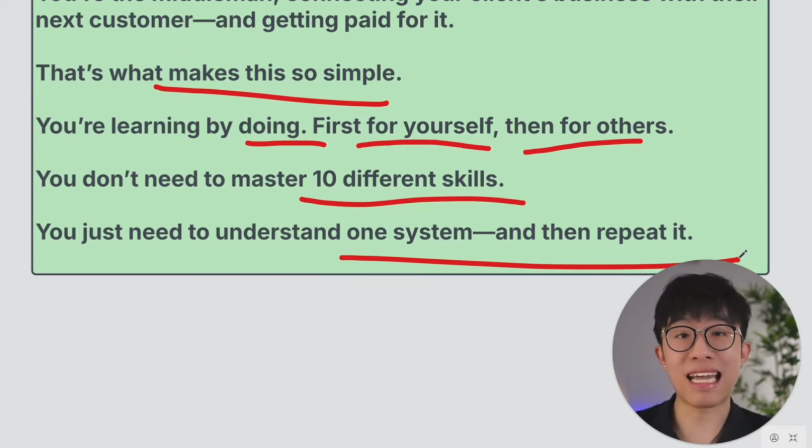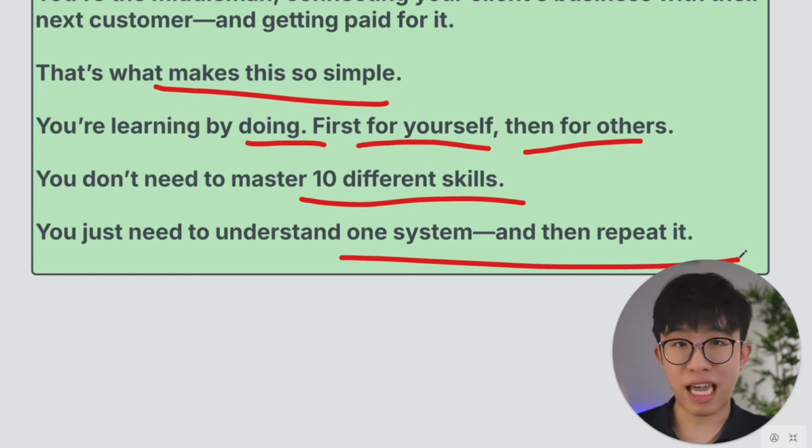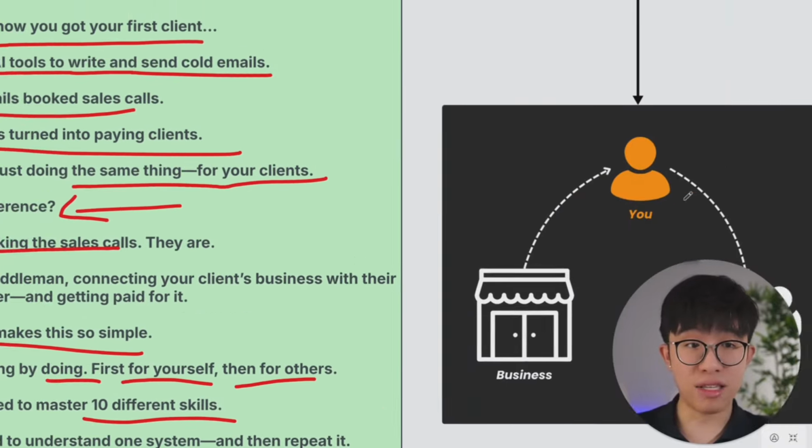That's what makes AI lead generation such an appealing business model for beginners, because you're doing cold emails for yourself. You're learning by doing, right? Obviously, when you're doing it for the first time, you're learning how it works. Once you get results, AKA once you get clients, you're doing the exact same thing for clients. You're not learning something completely different to fulfill the service for your clients. You're just doing the exact same thing that you did for yourself, right?